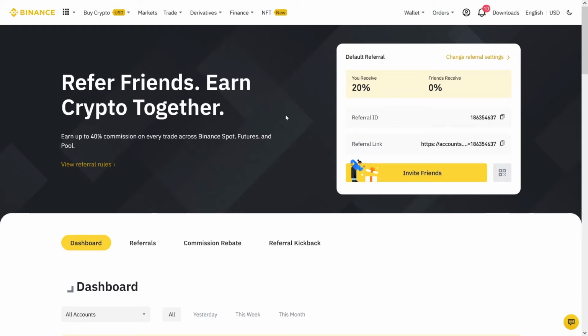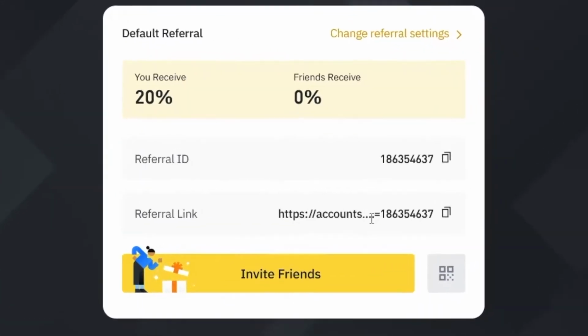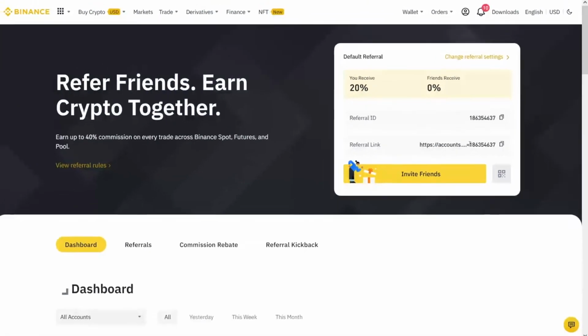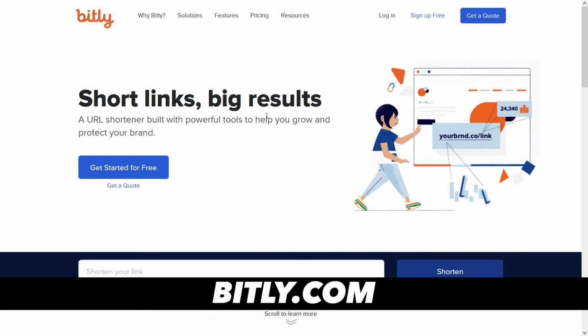Now, before I show you the traffic source which we will be using to get these people over here, I want to show you that this over here, this is your referral link. As you can see, you can copy it to your clipboard, and this is your referral ID. You don't need the referral ID for now, but you need this link. This referral link is what's gonna make you money, guys. So now what you can do is go to bit.ly.com and make that link shortened.